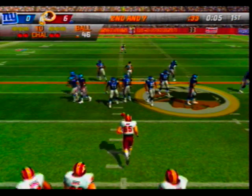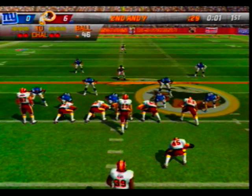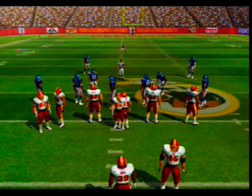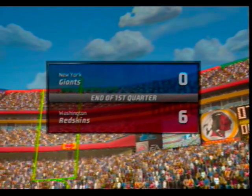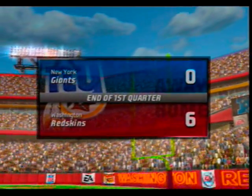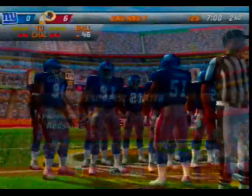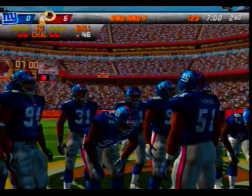Second and 7. Ball on the 46-yard line. Don't stop that motor. After one quarter of play, the score is 6-0, Redskins 6, the Giants 0. And we're ready to start the second quarter.